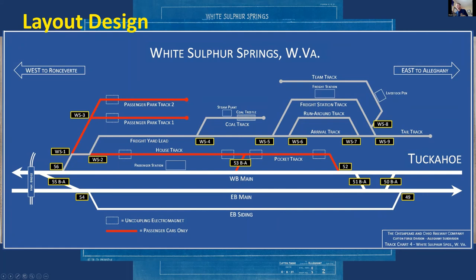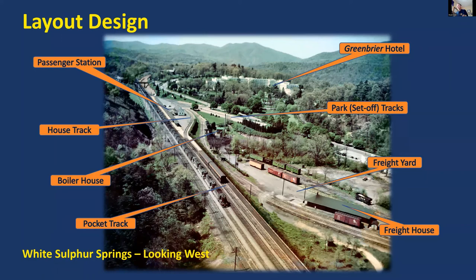This is what it looked like from the air. You can see starting down here in the right-hand side, you've got the freight house, freight yard, the three team tracks, the three tracks in front of the freight station I mentioned. There used to be, prior to this photo, the cattle pen that sat right in here. I've included the cattle pen, although by the time I'm modeling 1950, the cattle pen was probably there, but it was no longer in service.